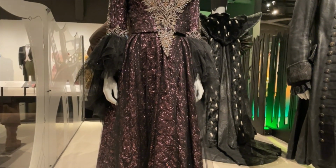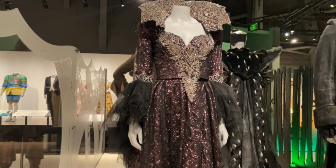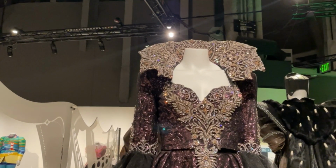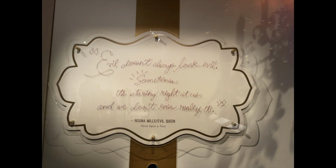I do love this costume. In the TV show, I could have sworn this was black, but I do love the purple look to it. And the detail on the bodice and collar are just phenomenal. Speaking of Regina Mills, the evil queen from Once Upon a Time, she is quoted in the show as saying, "Evil doesn't always look evil. Sometimes it's staring right at us and we don't even realize it."